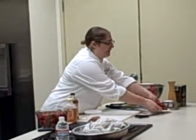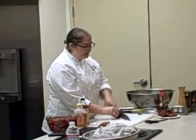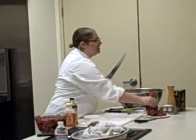All right, so I'm gonna add a few strawberries in here. These are the first of the season. They are not terribly sweet yet. So they're just gonna add a little sweet tart flavor into our salad. They're also gonna add a ton of color.